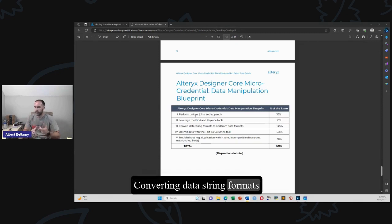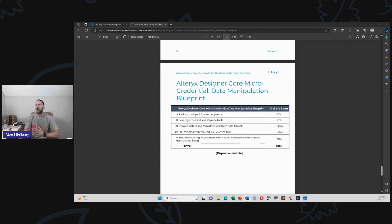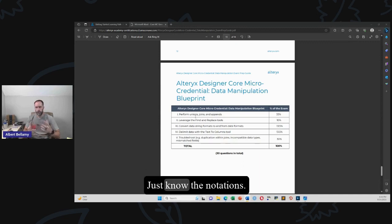Converting data string formats to and from date formats. It's going to go through the configuration. Do you know the notation? Do you know what mm, mon, and month mean? Just know the notations. And if you don't, pull up Designer, go into the datetime tool and take a look, and it'll show you demonstrations. Or you can go to the help article on those date notations, and it'll tell you exactly what they mean. So super easy to find those, but that'll stump you for a second.